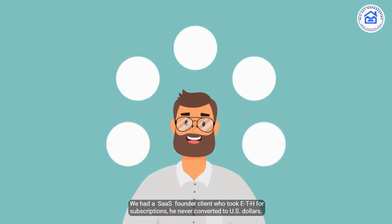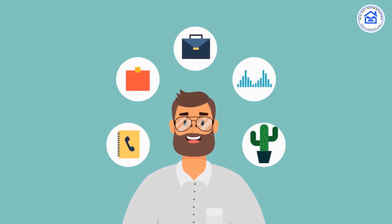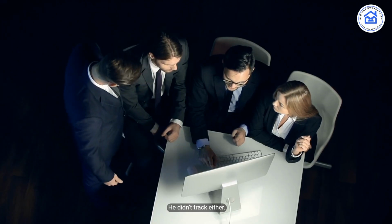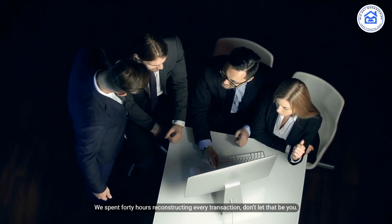We had a SaaS founder client who took ETH for subscriptions he never converted to US dollars. After 6 months, the price doubled. Guess what? He owed income tax on the ETH when he received it and capital gains on what he held. He didn't track either. We spent 40 hours reconstructing every transaction. Don't let that be you.